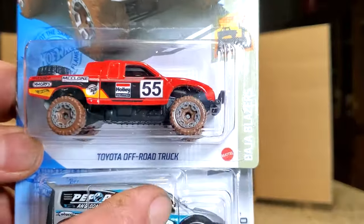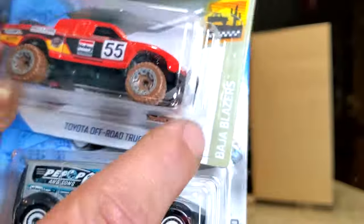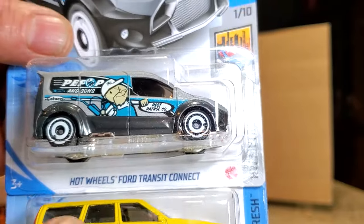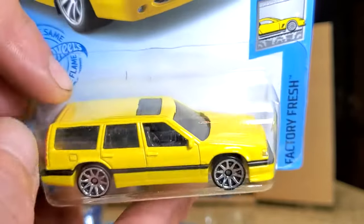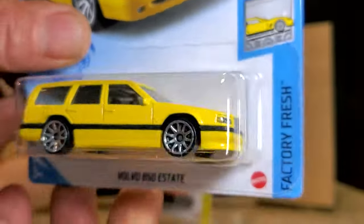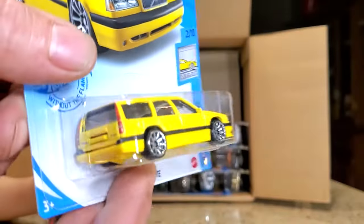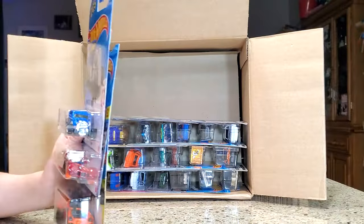Then we have the new color of the Toyota off-road truck in the red. It was orange before. Then we have Hot Wheels Ford Transit Connect. And the new color of the Volvo 850 Estate. I mean, people go crazy over this car. This car is completely useless to me. It doesn't go on the track. To me, it's kind of just plain and ugly. I wish they just get rid of it.